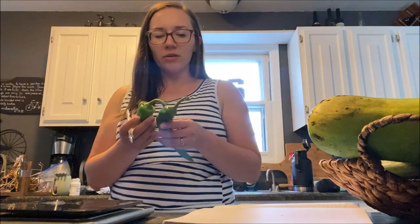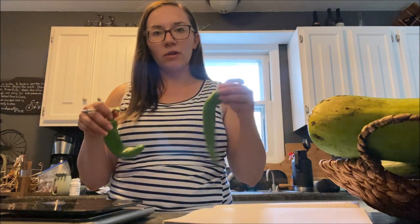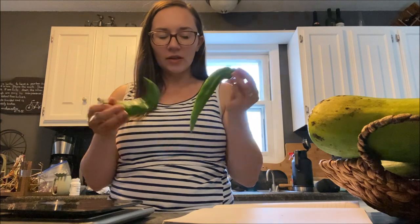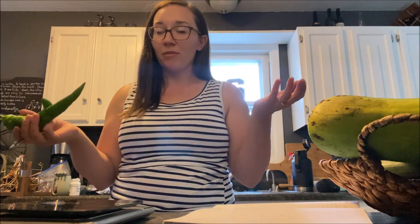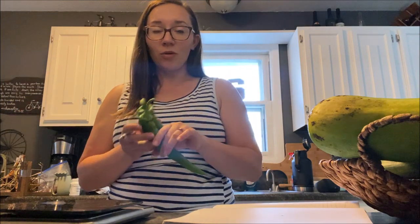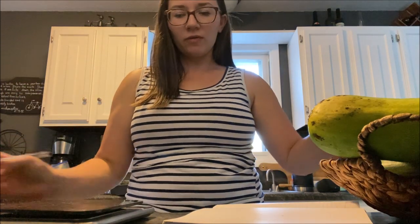And what I'll probably do, because this isn't necessarily enough to can, because what I was wanting to do is make a homemade rotel with these. What I'm probably going to end up doing is chopping them up, and I'll probably throw them in maybe a sauce, or maybe we'll eat them with burgers or something like that. But I'll probably just cook with these right away instead of preserving them.